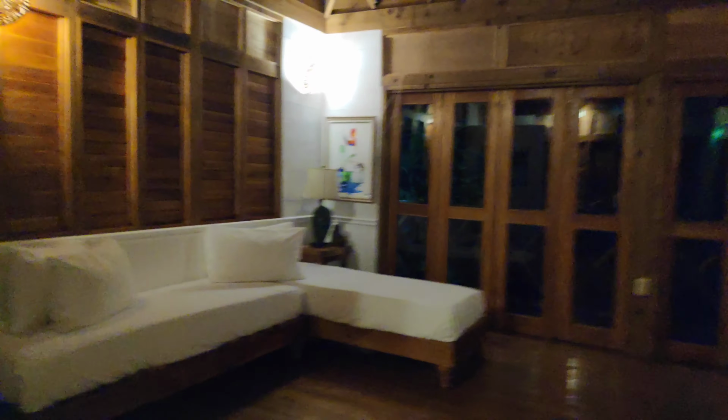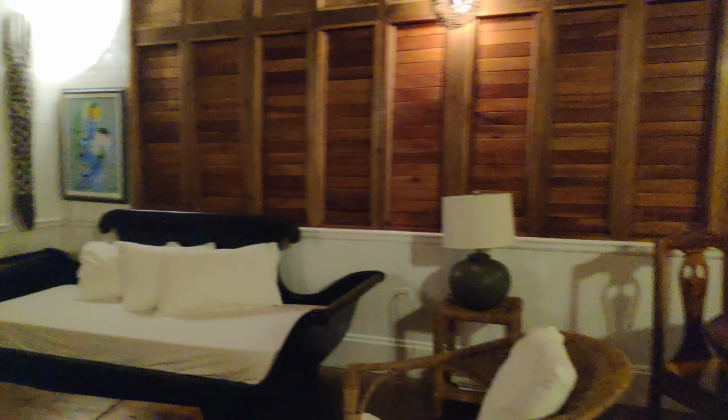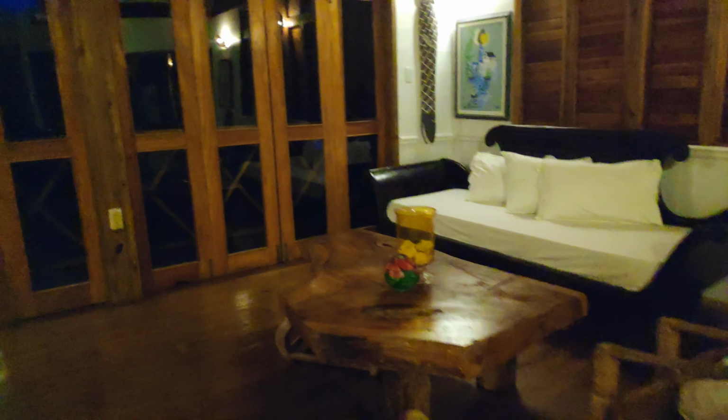So upstairs we have the kitchenette area, we have a little living area with some nice relaxing couches, and there's a balcony. So I'll show you guys tomorrow exactly what it looks like.